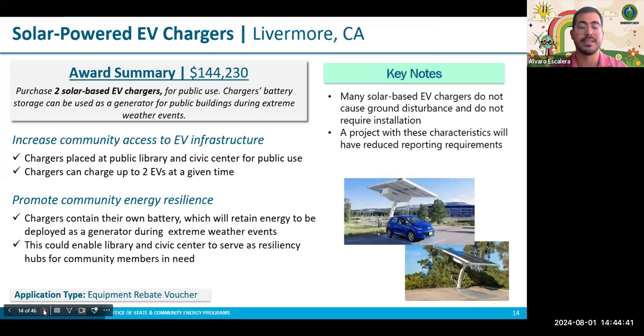Something to highlight about this is that these projects generally do not cause ground disturbance or require installation, which ultimately reduces a lot of the reporting requirements. Next slide, please.